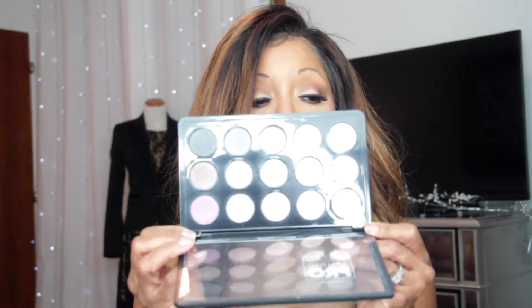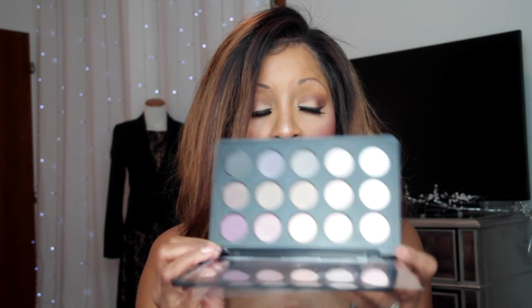All right, so then this is another shadow palette by BH Cosmetics, and it's called Studio Pro. It's very, very nice. Let me get it open here. They have a nice array of shimmer. I think it's really good for me personally. I like to use it right under my brow. Just gorgeous shimmers.